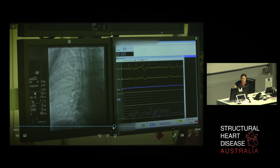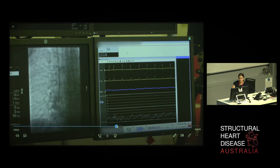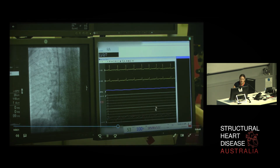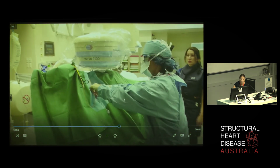We zero, so it's very important to zero the whole way through the case. You can see it in the right atrium there, and always blow up the balloon. Never advance without the balloon blown up. And you can see the right atrial trace here. Okay, it looks like a nice pressure trace, A and V waves consistent with atrial and ventricular contraction. That looks quite reasonable. We'll just try and average RA of 6.